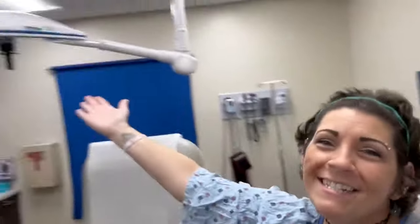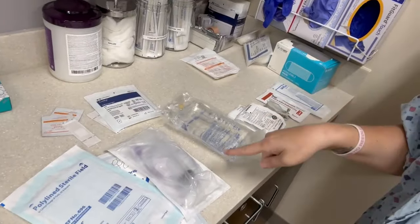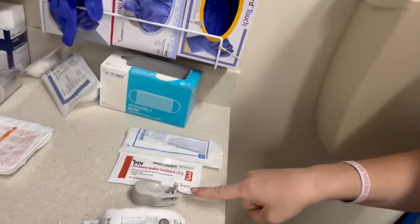The procedure room. It's like my favorite room because it's kind of like OR, but not. It's like a baby OR. Anyway, I'm bringing you over here again real quick. This is all the stuff they will use to fill my expander and to access it. This thing's really cool because it has a little magnet on it and it can locate where your port is.